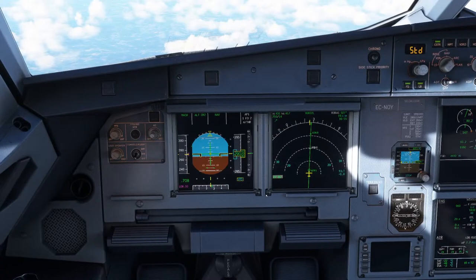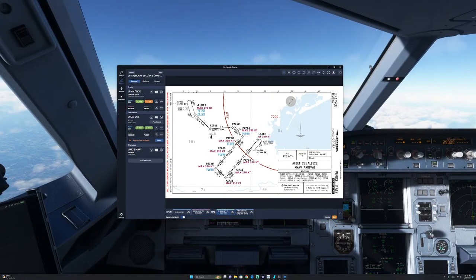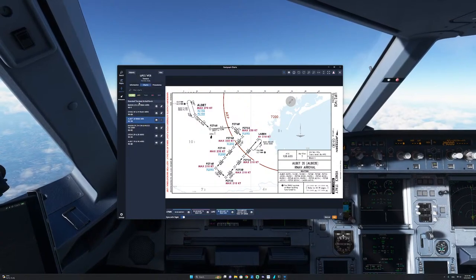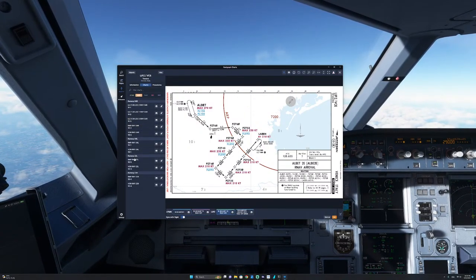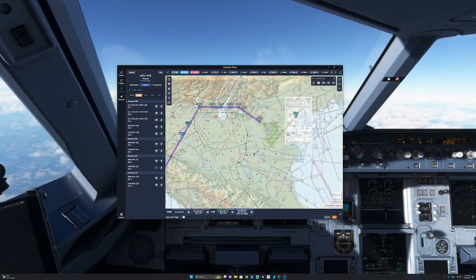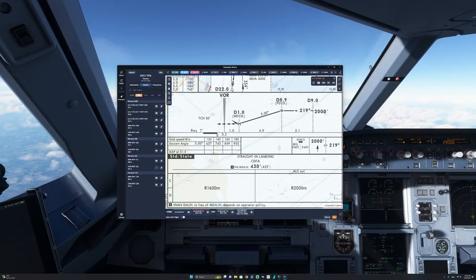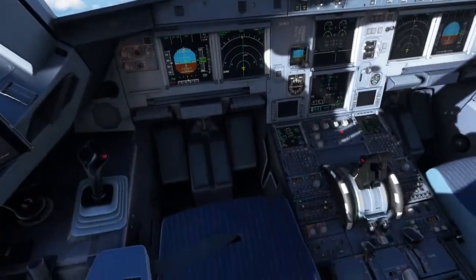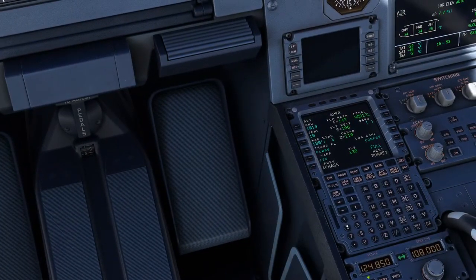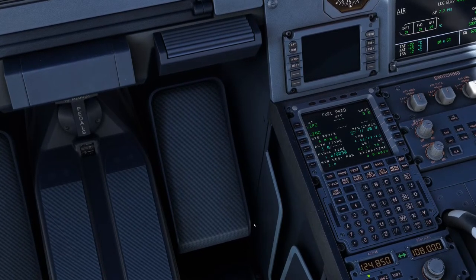So we are going to go to our charts. Let's go to runway 22 left, and we're going to select the approach, 22 left. That's the VOR runway that we're selecting here. So let's go and take a look. What we need is a DA. All right, so 430. So we're going to enter 430 in the baro. And that is done. Next, we're going to go to fuel prediction.